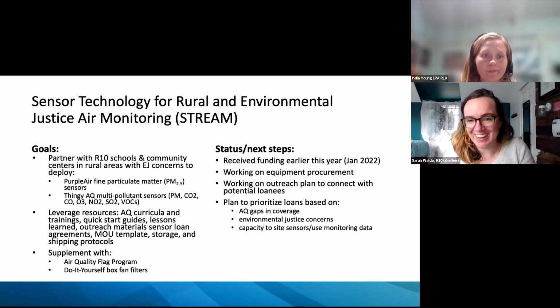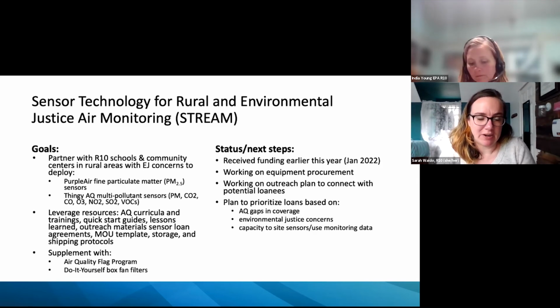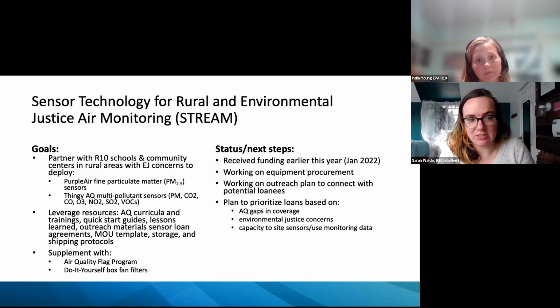In case you haven't picked up on this, this is our pitch for anybody else who is interested in getting involved in a sensor loan program. We have this additional funding that's just getting started, and we're broadening out to partner with schools and community centers in rural areas with EJ concerns, including tribes. We'll mostly be loaning purple air sensors, and we also have a couple multi-pollutant sensors called Thingy AQ sensors. We'll be leveraging the resources we developed during the RSTIP program, taking those lessons learned and supplementing with the Air Quality Flag program and box fan filters.